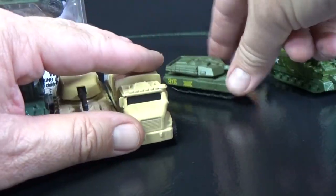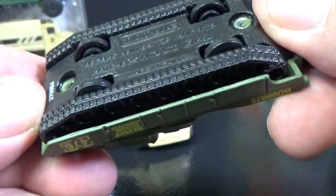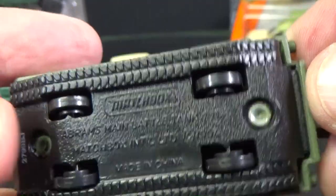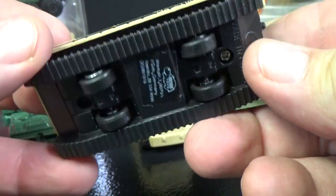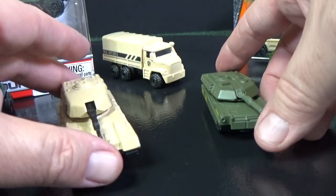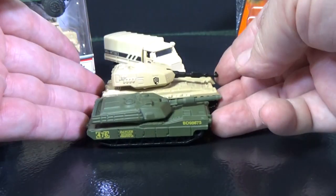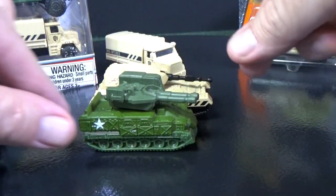Now let's take a closer look at the Matchbox. Look at the base. Abrams main battle tank. Let's check out the scale, by the way. This is 1/113th scale. I looked at the bottom of the Dickie Toys models and I see scale, but I don't even know if they're actual licensed representations. Let's take a scale comparison between these two, and these are 20 years difference. So very similar in scale. The Matchbox tank's a little smaller. Blockade Buster, even smaller.